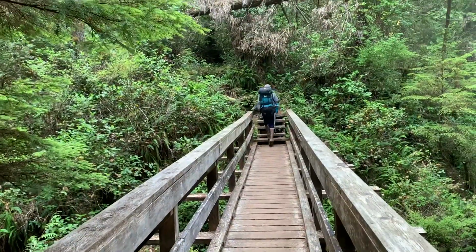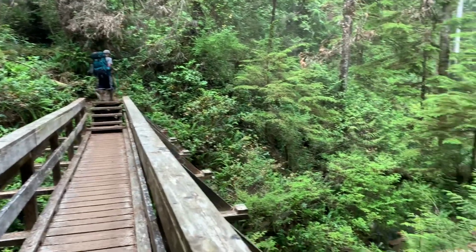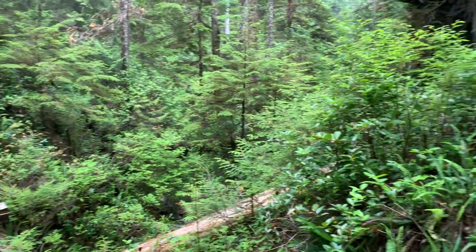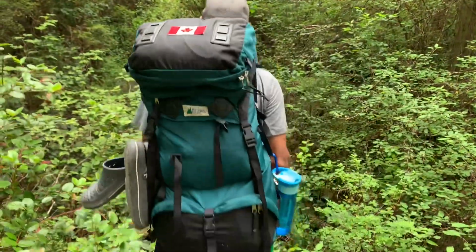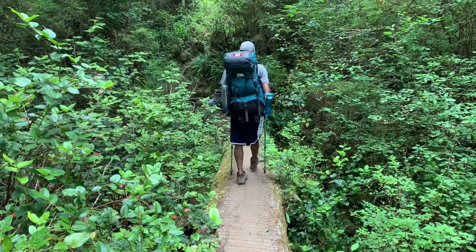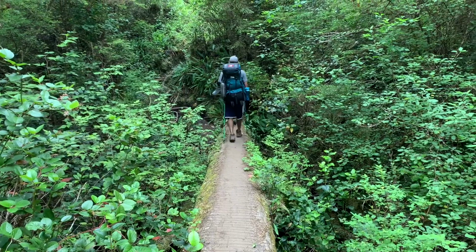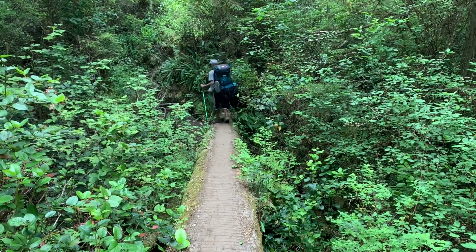About an hour and a half into the hike, a really nicely maintained bridge, which is not really typical of what we saw for the rest of the hike. There were many fallen logs that didn't have handrails that needed to be used to cross over with steep drops on either side. Luckily, I made this one.